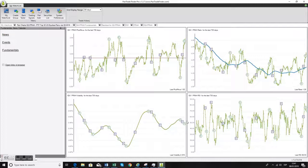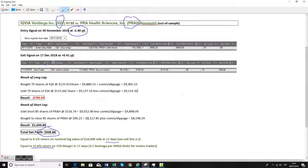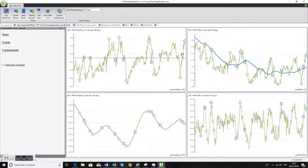So where does that leave us? That leaves us with position sizing based on volatility. Again, at about 2%, we don't think that requires any special position sizing, so we would have taken this at a full leg size. And then what were our results? Well, again, we went over that. The exit signal happened on the 17th of December at plus 0.41 standard deviations. You see it here at that close.